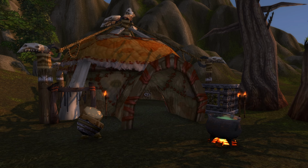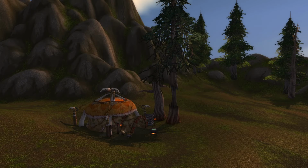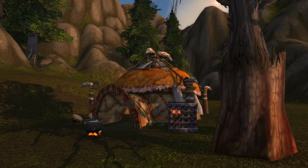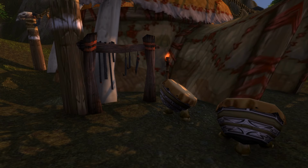Let's begin. Number 10 is this house in the Stone Talon Mountains, and it's about as far northwest as you can go in the Stone Talon Mountains. It's a little bit west and north of Stone Talon Peak, more west than north, and it's just randomly out there in the open. This is a very random place for a house. It's this random troll hut, and there's just nothing else around. There's a cauldron, there's some animals hopping around, there's some trees, and that's really it.